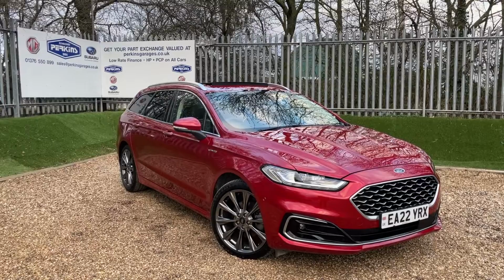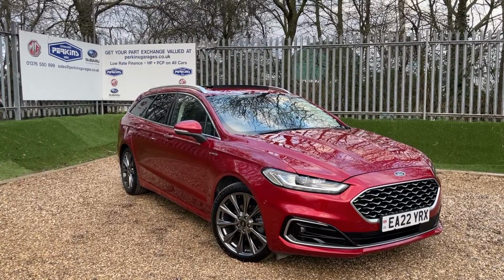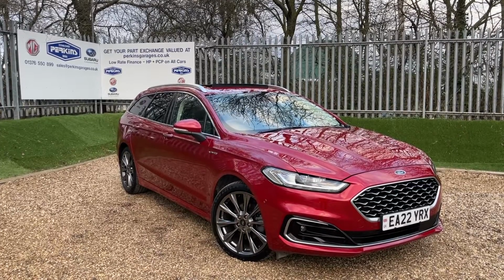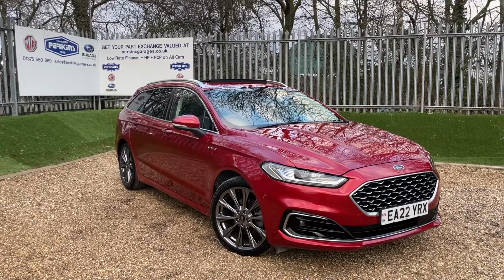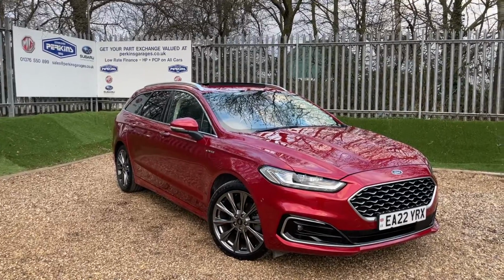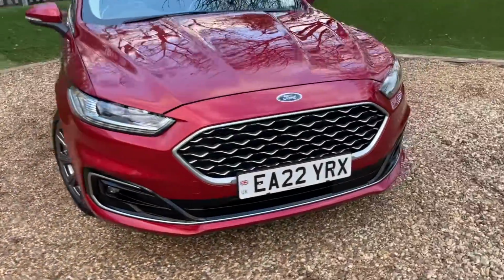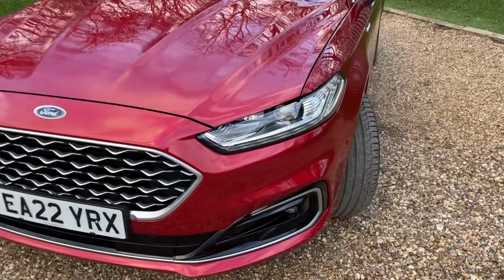This Mondeo is registered on a 2022 registration, meaning we're taking Ford warranty with us till April 2025. The vehicle itself has done just over 8,501 miles. 8,500 miles. Like always, I'll get the exact number once on the dash in a minute. Oh, there's so much spec going through my head today. So the next 10, 15, 20 minutes or so, I'm going to be talking you through every single bit of specification this wonderful Mondeo has to offer.